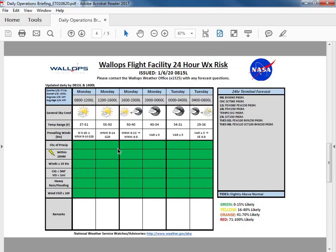Looking at our risk chart for today, we'll have a high around 55 degrees. West-northwesterly winds 9 to 14 knots, gusting to 20 knots, and then we'll see those temperatures bottom out into the upper 20s tonight with the winds becoming light and variable, less than 5 knots. That should allow us to see those upper 20s tonight. Models are indicating that we will stay in the mid-30s, but with those light winds, we should see the temperatures below freezing tonight. A green chart across the board for today.